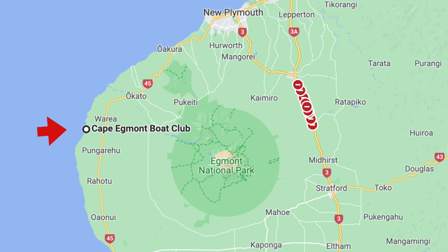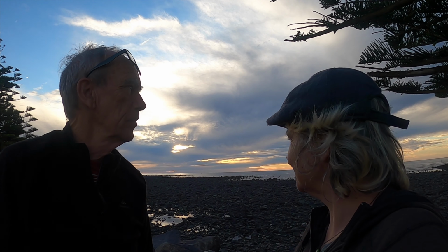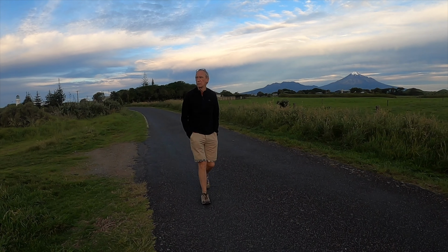So we're camping at the Cape Egmont Boat Club. It's $10 a night for the van. So that's pretty cheap. And gets a beautiful sunset like this. And there's a lighthouse over there. This is such a really nice spot.